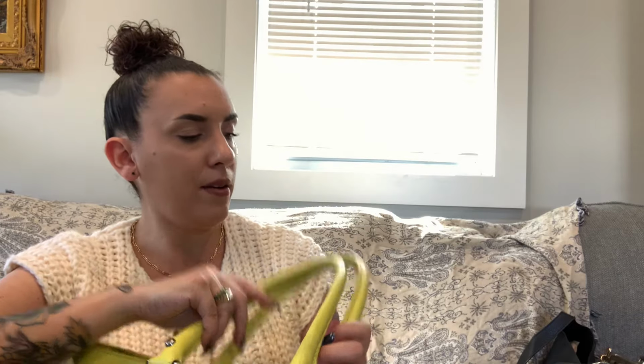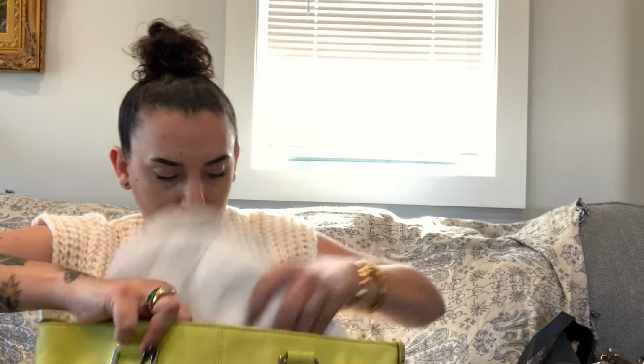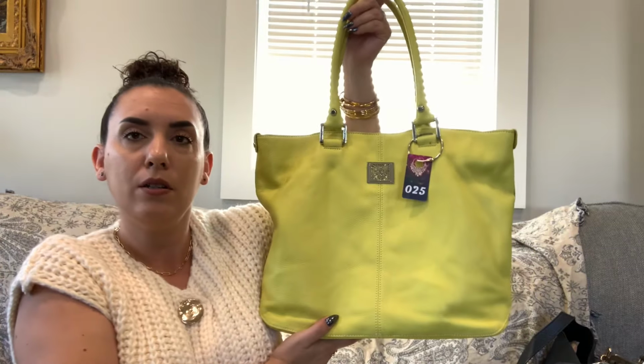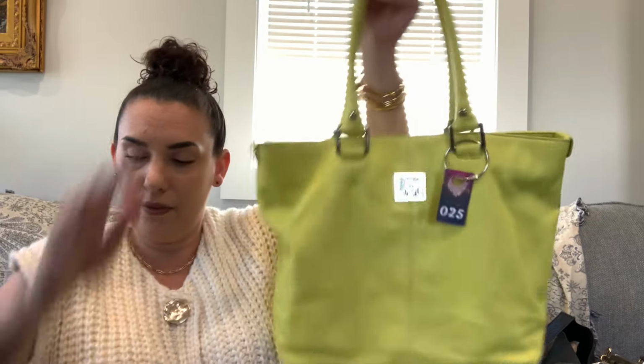Handle has very, very little darkening right up at the top from hands. The inside is a magnet closure with a middle zip section. One side has your branding and zip. You have your middle zip section. And then the other side has slip pockets. It is in excellent condition. Leather, yellow leather, large Anne Klein shoulder bag, number 25 for $55.